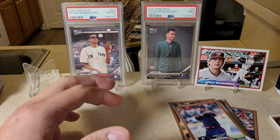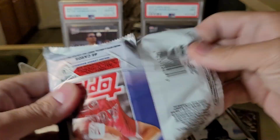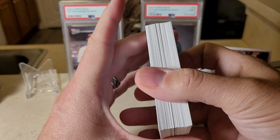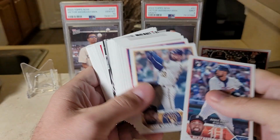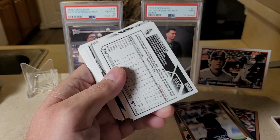A ton of base in this stuff. You're going to get pretty much every rookie. If you don't get every rookie, that's a little crazy. But yeah, there's good value in here if you broke it down and sold every card individually. Looks like we got our Mem in here, maybe. I kind of went through that one really quick.